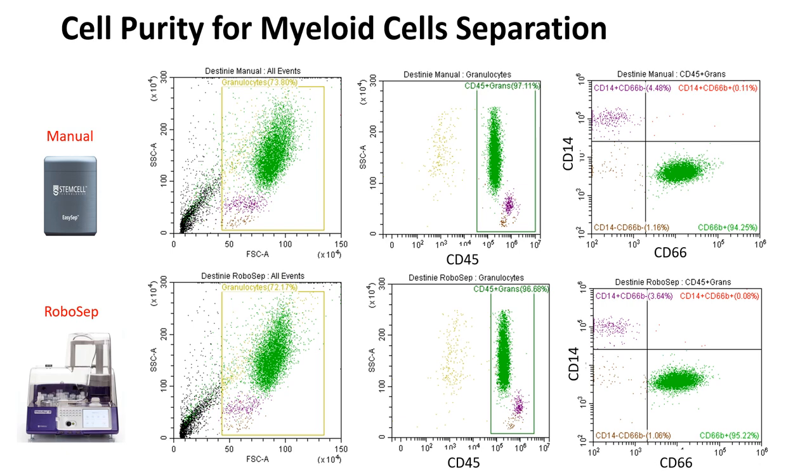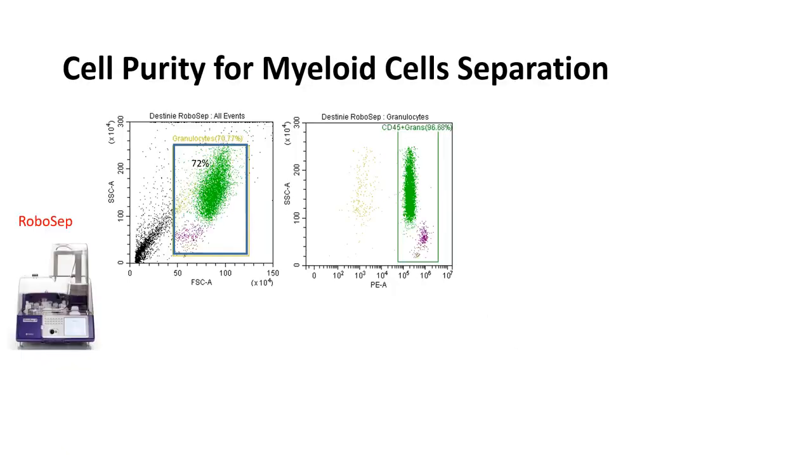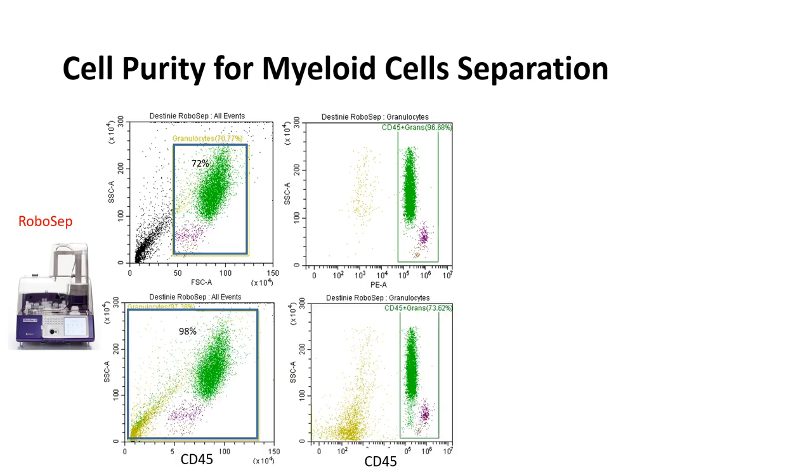And upon comparing the manual procedure to the Robosep procedure, it became evident that the cell purities were nearly identical. I also gated on the entire population to ensure that the cells outside the gate are not white blood cells, thus confirming the negligible impact on our downstream application. A comparison of the CD45 between the two figures revealed consistent cell purity.